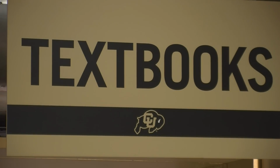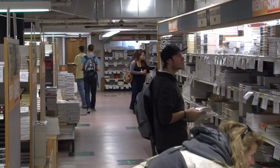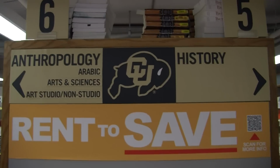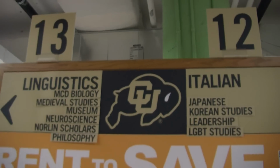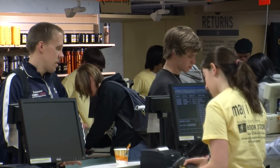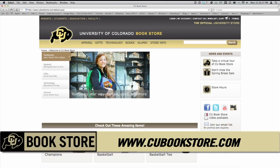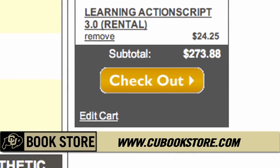It's our textbook department that puts the book in bookstore, and we make shopping for your course materials easy. We have every book for every class, and they're simple to find or order on our website. Just bring your course schedule with you, and you'll be in and out of the store in a few minutes. Or you can place your order at cubookstore.com and have them shipped or choose in-store pickup.